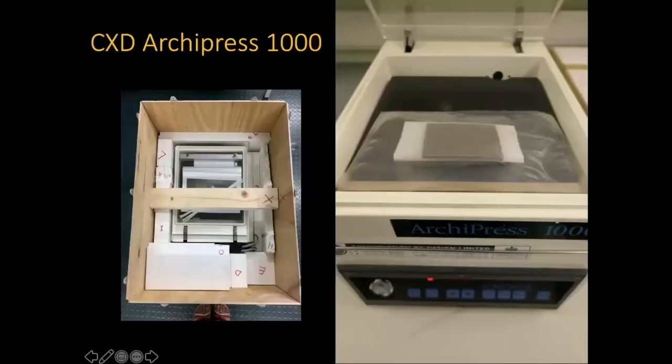In order to test this approach, I first hired a vacuum packing machine from Conservation by Design. The ArchiPress 1000 offers controlled vacuum settings and was, within reason, portable enough to travel to our lab in Ireland. It was still big enough to hold the manuscript.